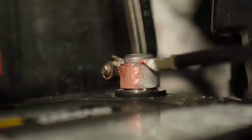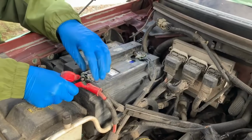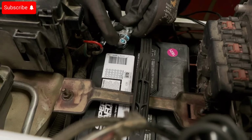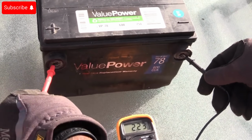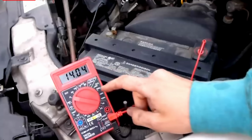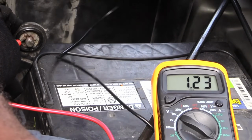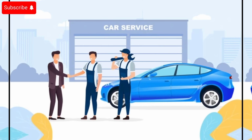And even if they do replace it, they might swap in a lower quality battery while charging you premium prices. So, how do you avoid this? First, don't take their word for it. Ask for a battery test with a voltage reader or load tester and request to see the results. Many auto parts stores will do this for free, so you don't need to rely on a mechanic's word alone.